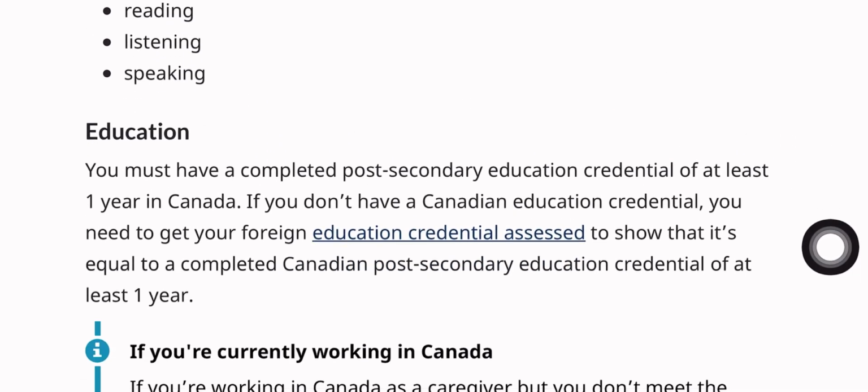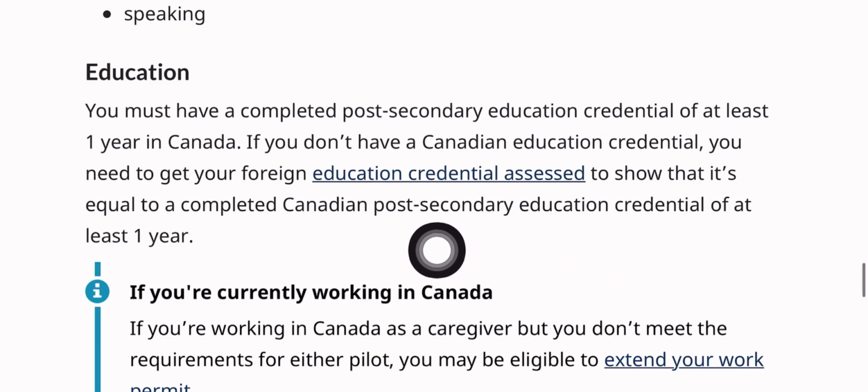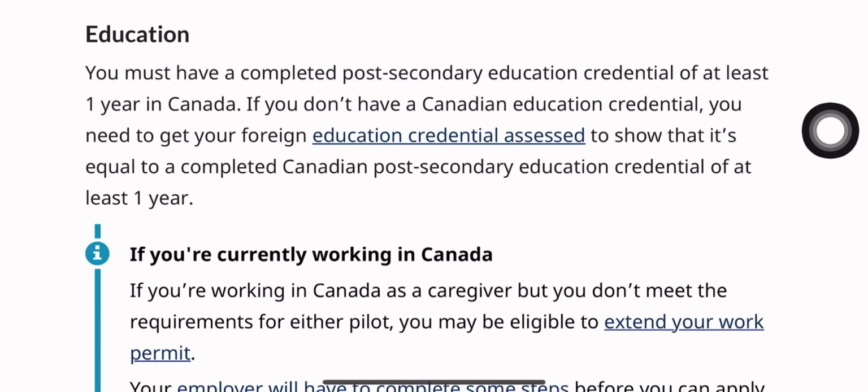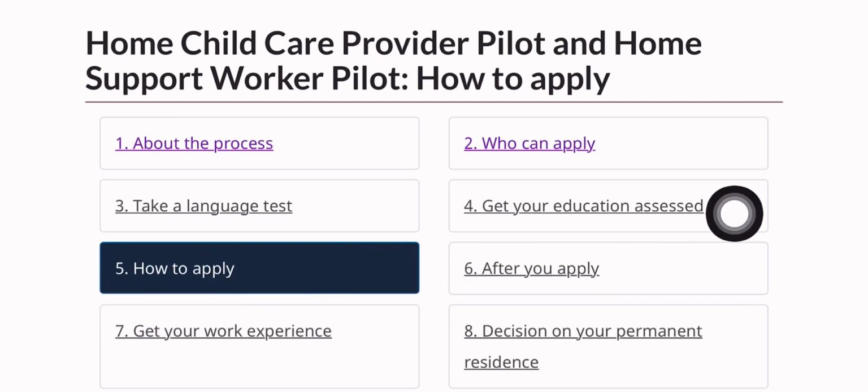Ang sabi dito, you must have a completed post-secondary education credential of at least 1 year in Canada. If you don't have a Canadian education credential, you need to get your foreign education credential assessed to show that it's equal to a completed Canadian post-secondary education credential of at least 1 year. So, gaya nga ng sabi dito guys, kailangan nating ipa-assess yung ating mga credentials kung comparable ba sa Canadian post-secondary education. Okay, so let's proceed on how to apply.